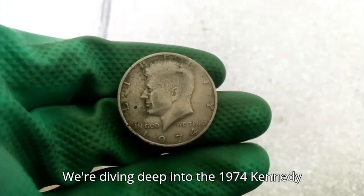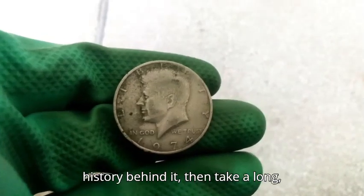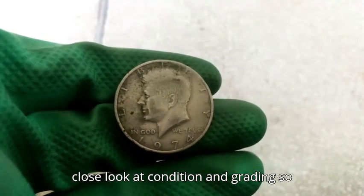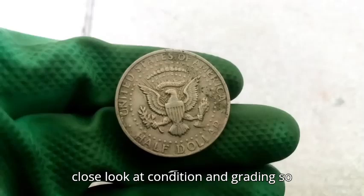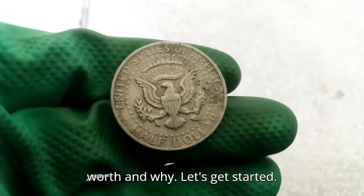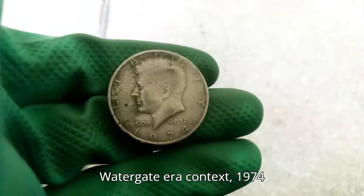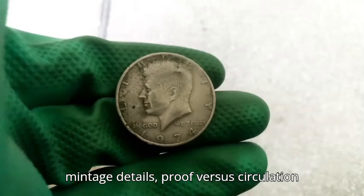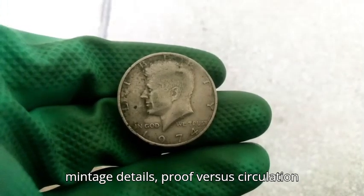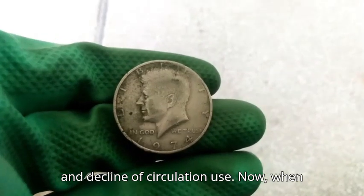We're diving deep into the 1974 Kennedy half dollar. We'll explore the powerful history behind it, then take a long, close look at condition and grading so you can know exactly what your coin is worth and why. Let's get started. 1964 release, silver changes, Watergate-era context, 1974 mintage details, proof versus circulation strikes, mint marks, total production, and decline of circulation use.